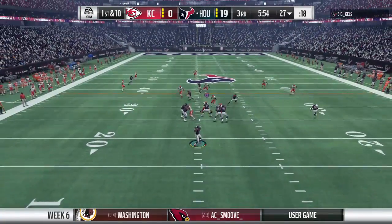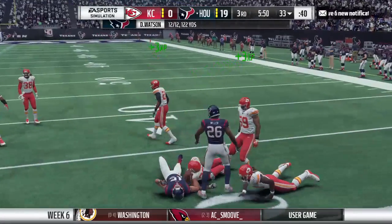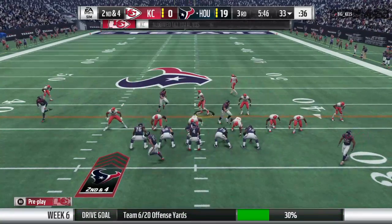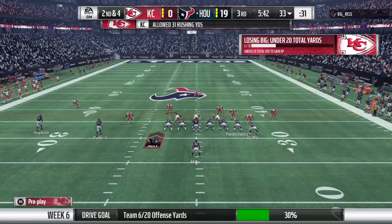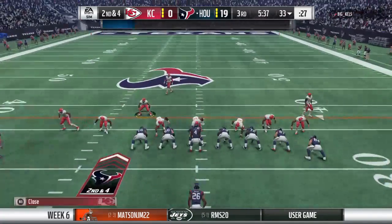On first down, Watson. It's complete to Fuller. And he'll get it up to the 33-yard line. A gain of 6 there on first. When you see zone defense and you know you've got a drag route on as your primary call, you've got to be really careful as a passer about how far you let your guy go because he might wander into some tough coverage.